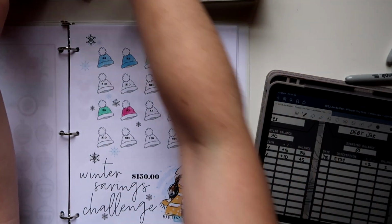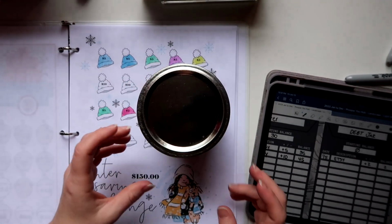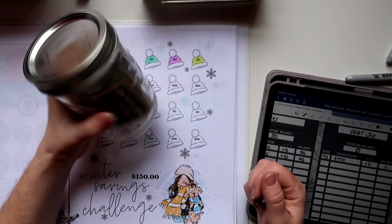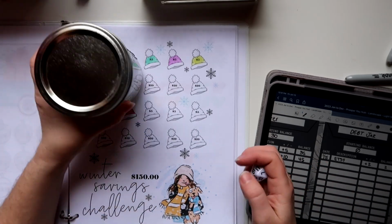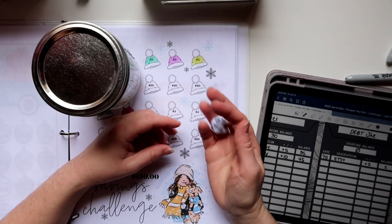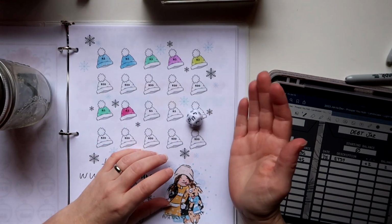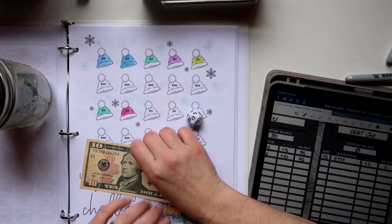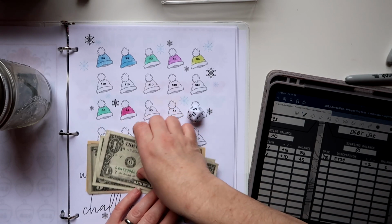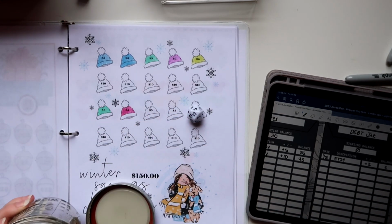So now I have this nice little jar. It's a wide mouth ball jar. Nothing exciting. And I've decided that it's going to be my little debt jar because, I don't know, there's something I just like about putting money in a jar. So I have a 20-sided dice. And I'm going to roll this, and that much money is going to go in my debt jar for my debt payoff. So 17. So 10, 15, 16, 17. So that was lucky that I had that many ones. So $17 in the debt jar.